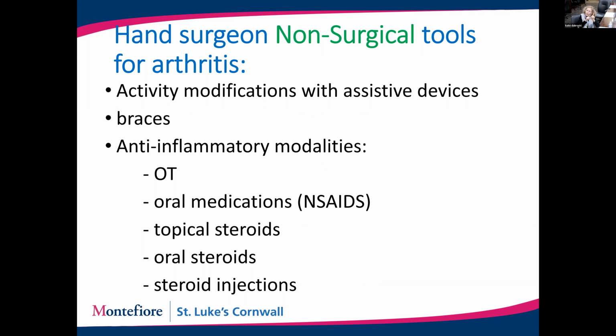Let's figure out what needs to be braced, what needs to be mobilized, so that you have braces that will help you rest your hand and braces that would help you be active with your hand. And then we want to go after the inflammation. Now I can do that with an occupational therapist. They have tools like ultrasound and deep heat and massage that can help make the inflammation go away.